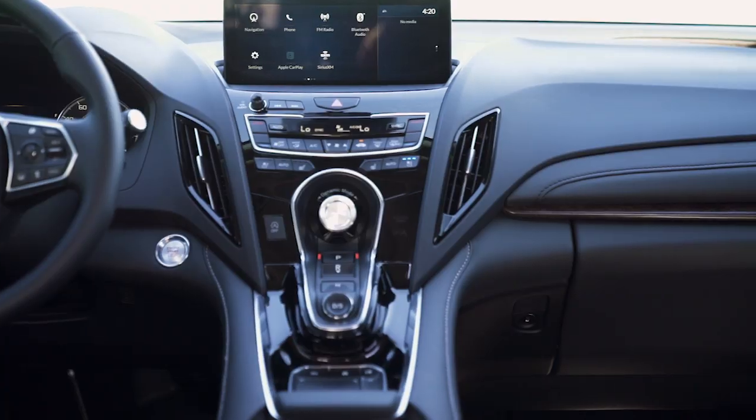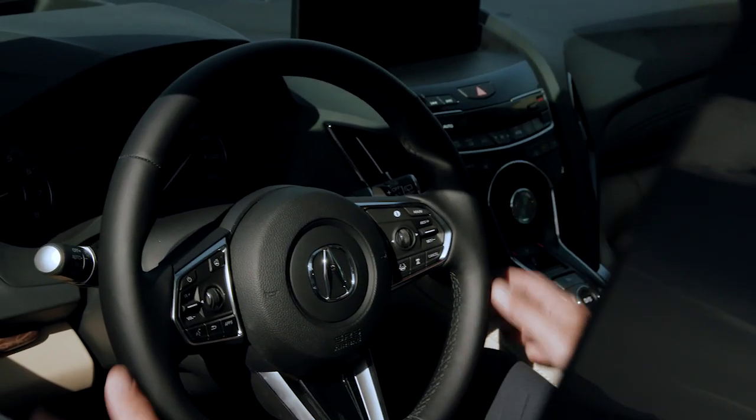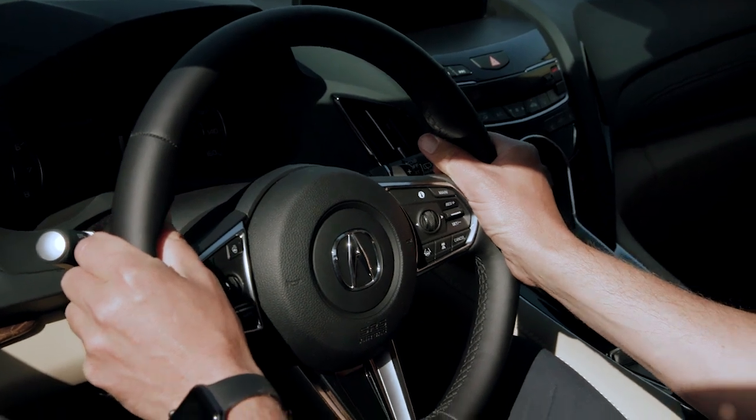Welcome to the lifestyles of the rich and famous inside here, baby. Yeah, look at this interior, huh? It's like you're in first class. You got this leather-wrapped sports steering wheel with paddle shifters. Boom, boom, boom, boom. So much power just in my hands.